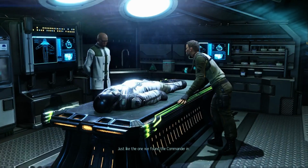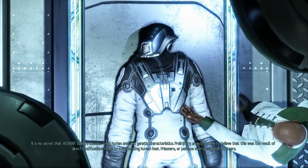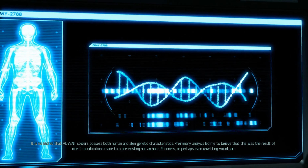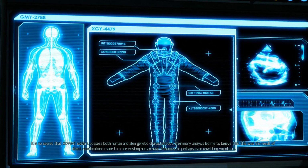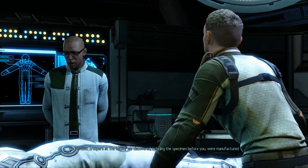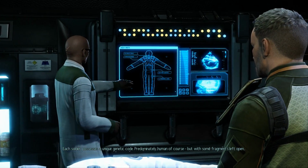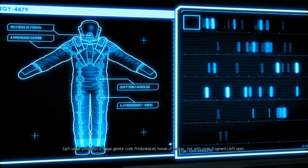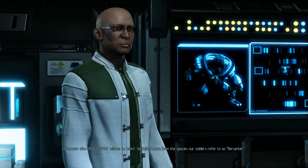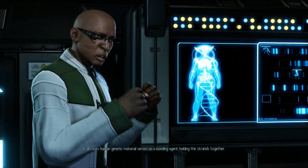Just like the one we found the commander in. On the surface, yes. But in function... Commander, excellent. We can begin. It is no secret that Advent soldiers possess both human and alien genetic characteristics. Preliminary analysis led me to believe that this was the result of direct modifications made to a pre-existing human host. Prisoners, or perhaps even unwitting volunteers. See your local Advent recruiter today. However, the reality is something else entirely. The Advent troopers at the facility we discovered, including the specimen before you, were manufactured. Each soldier possesses a unique genetic code. Predominantly human, of course, but with some fragments left open. Left open for what? Whatever alien DNA Advent wishes to insert. Sectoid, mutant, even the species our soldiers refer to as berserker. In all cases, human genetic material serves as a bonding agent, holding the strands together.